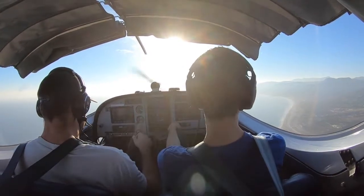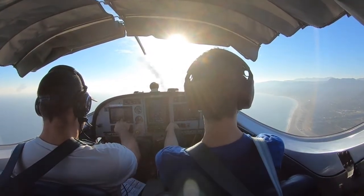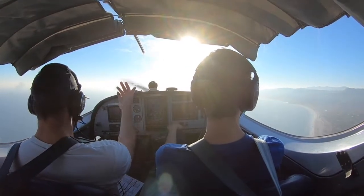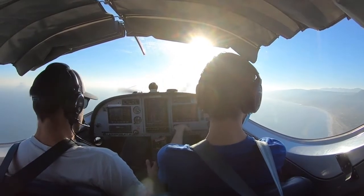Does this thing work? Medium. It kind of works. It sometimes works, but right now I would say it's fairly accurate. The wind is clearly blowing in this direction. Okay.